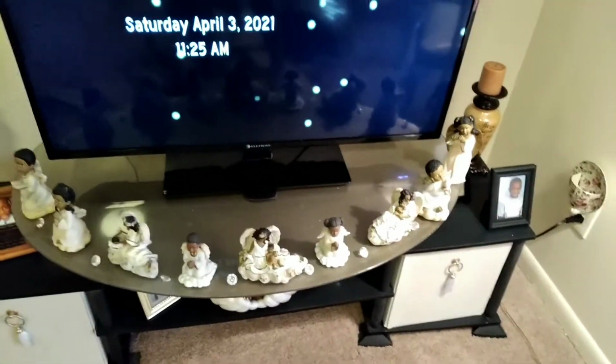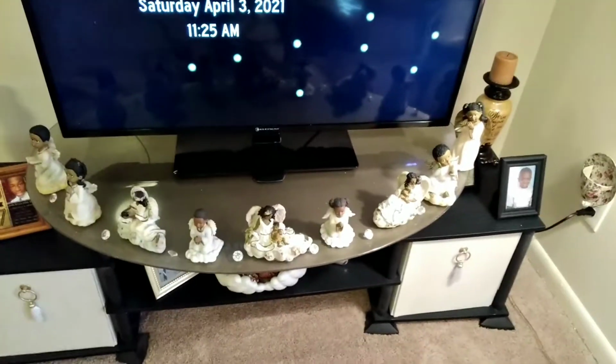It kind of gives off like a cream color. In person, it does look a little bit more gold, but I just kept it as is, and I just put it on the top of my entertainment stand to make it look like it came that way.